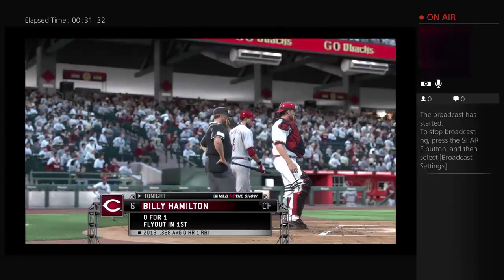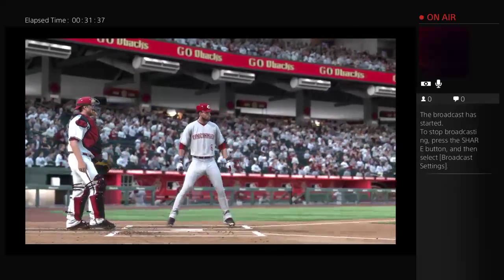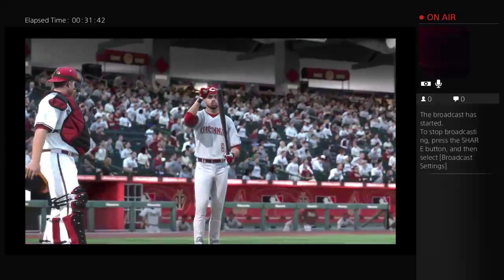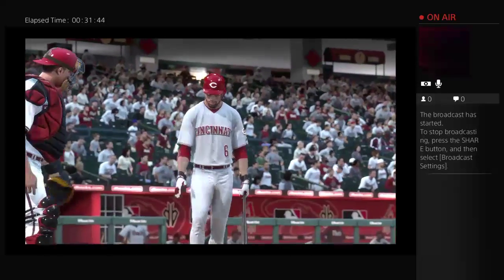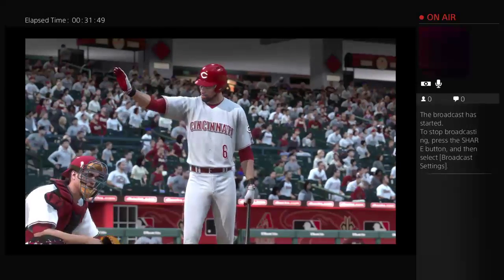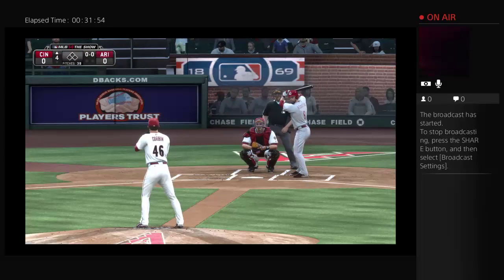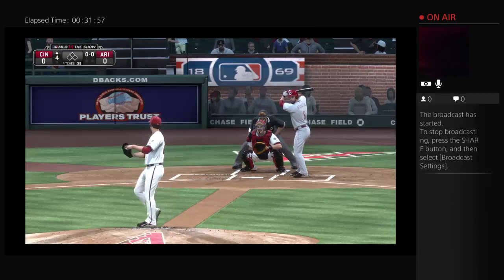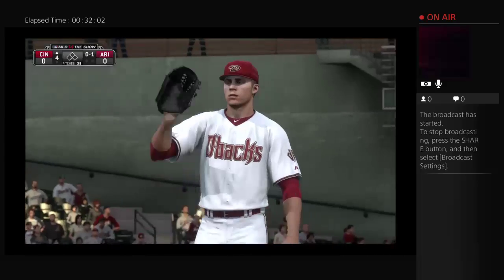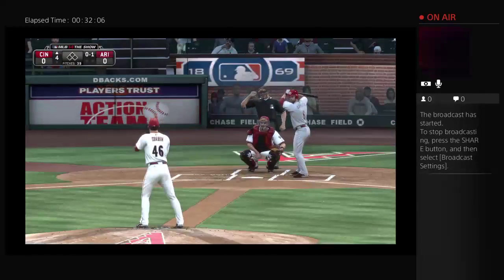Billy Hamilton will stand in to begin their half of the 4th, with his guys still looking for their first hit of the ballgame. And still looking for their first base runner, too. 9 up, 9 down. High strike to begin the at-bat. It's 0-1. Boy, his control has been outstanding so far. There's another pitch right on the block.